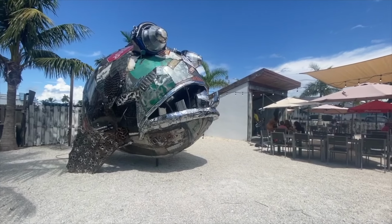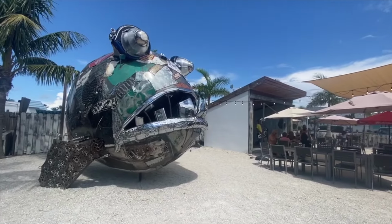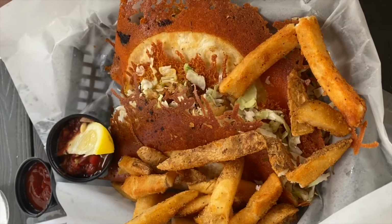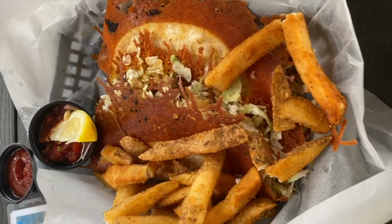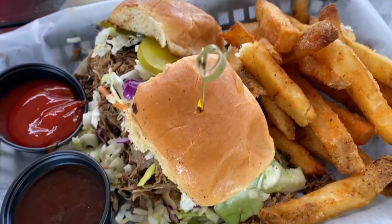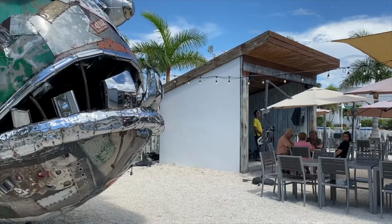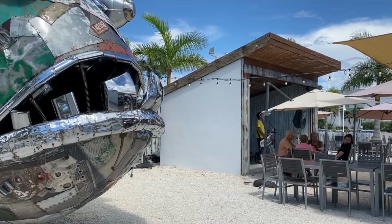The food here is pretty good. It is a bit pricey, but it's what you can expect on an island in a vacation town. Nothing too crazy. The restaurant has live music every day as long as the weather is good. And speaking of weather, let's talk about that a little bit. I want to talk about rain in Florida and what you can expect if the forecast shows rain.